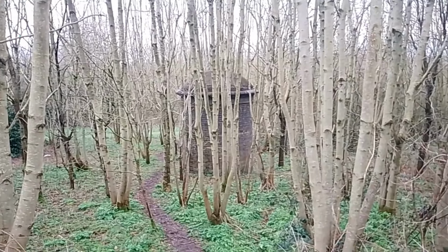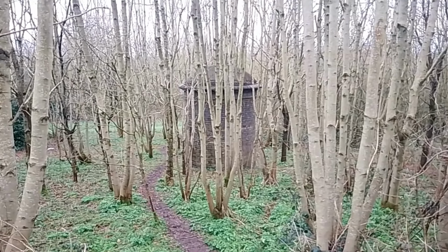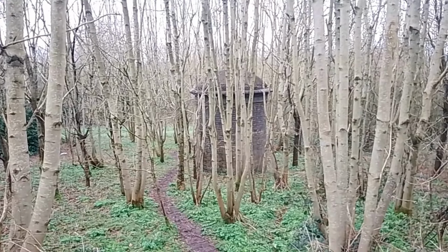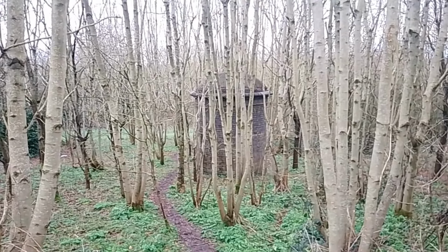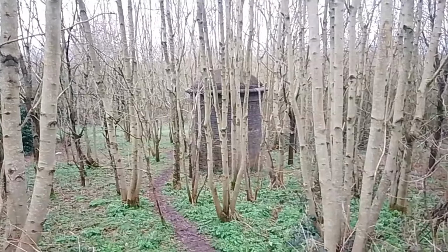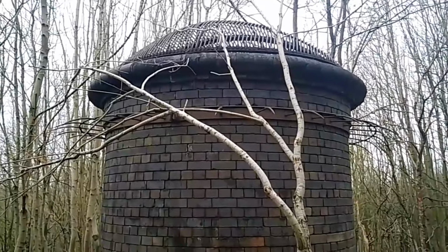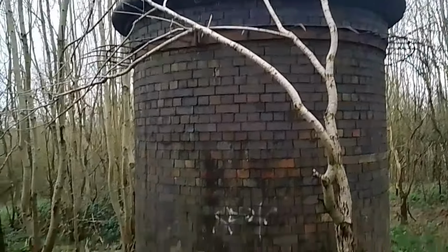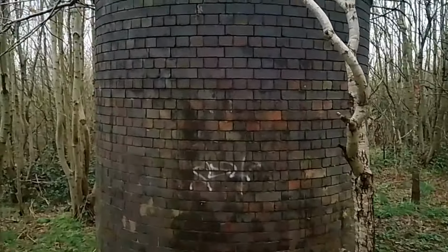Now, lurking in the woods on the border of Rowley Regis and Netherton is an air shaft to Netherton Tunnel. Let's go and have a look. I've always thought these air shafts are very strange to see, aren't they? To think what's actually lurking underground: a cold, damp, wet tunnel. And this has literally been here since the 1800s. Wow.